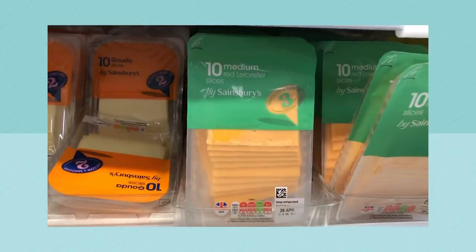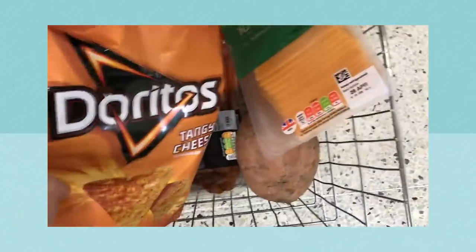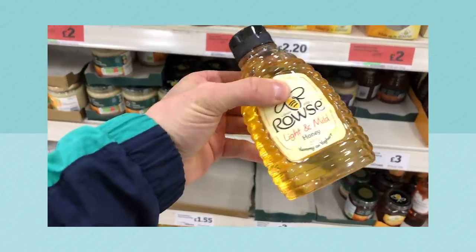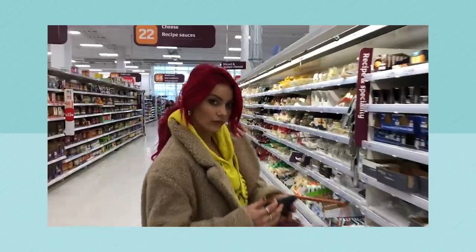Ooh, Red Leicester. Bingo. Now I'm going to go a little bit rogue here. We'll see if it goes down well or not. Doritos. Interesting choice. Once again, kind of controversial, we'll go for it. Honey, does that count as orange? That's not orange enough. I need a darker one. That's orange.